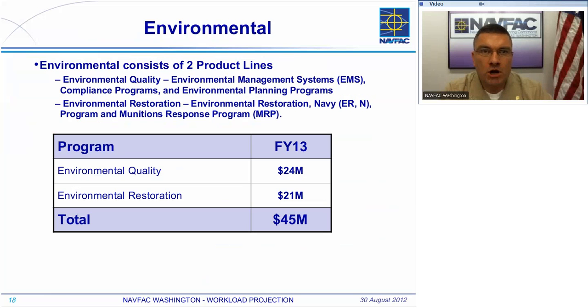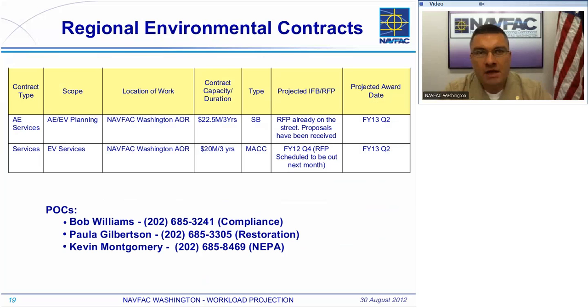Two product lines are environmental, being environmental quality and environmental restoration. The volume of business in environmental is $45 million, and it's a pretty even spread between the quality type work and the restoration work. There are two contract vehicles that we're going to be looking to award in FY13 for environmental, and these are both regional environmental contracts. We have an A&E services type contract that is on the street today, and proposals have been received. However, we're looking to award that in the second quarter FY13.